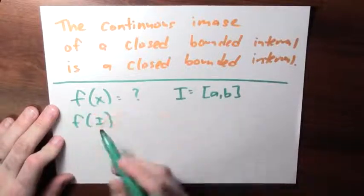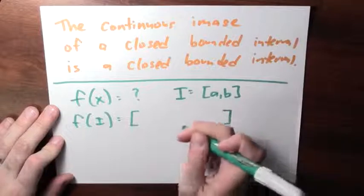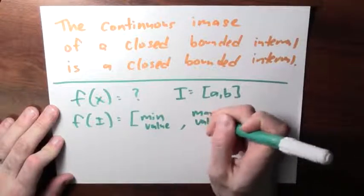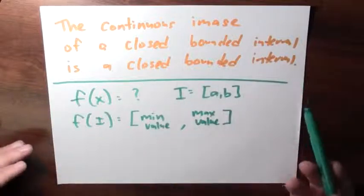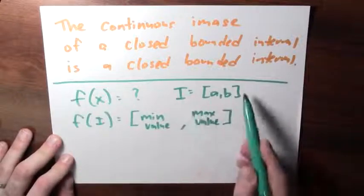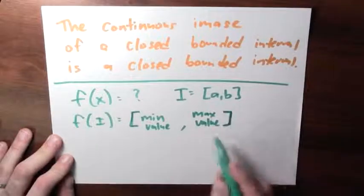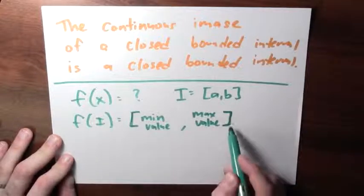And then I want to think, well, what are all the outputs whenever the input is in I? Well, this is just going to be the closed interval, right? What's the smallest value? Well, that's the minimum value that the function achieves. And the biggest output is just going to be whatever the maximum value is that this function achieves. So this statement, that a continuous image of a closed bounded interval is a closed bounded interval, is really getting at the same idea as the extreme value theorem, saying if you start with a continuous function on some closed bounded interval, then the outputs are just going to be between, including, the minimum and maximum value. And the fact that these are square brackets here, the fact that this is a closed interval, is crucial, because I'm telling you that the minimum value was actually achieved and the maximum value was actually achieved.